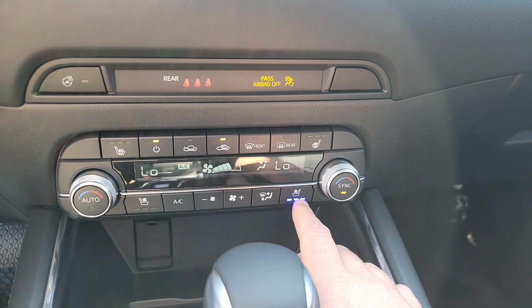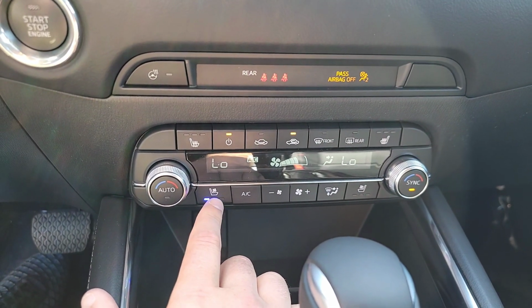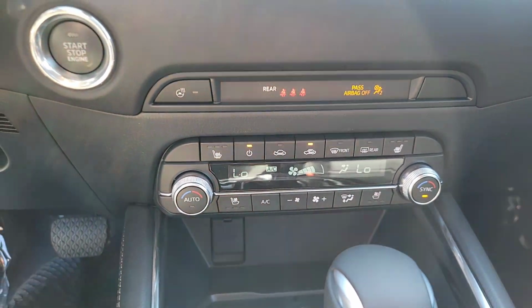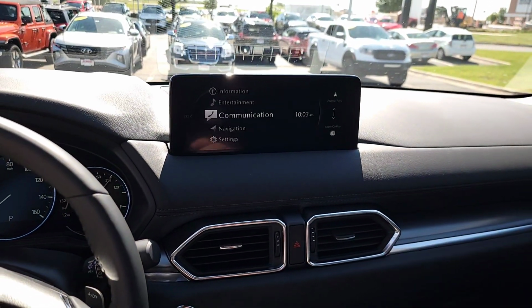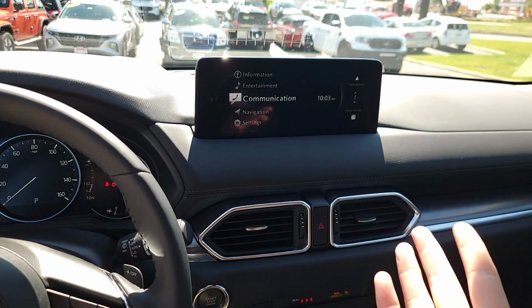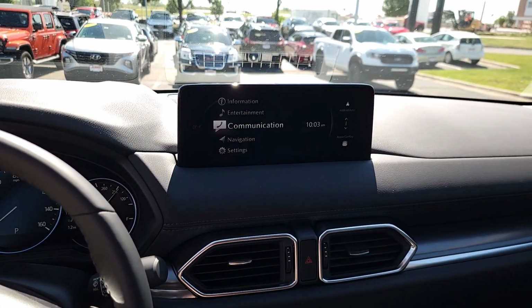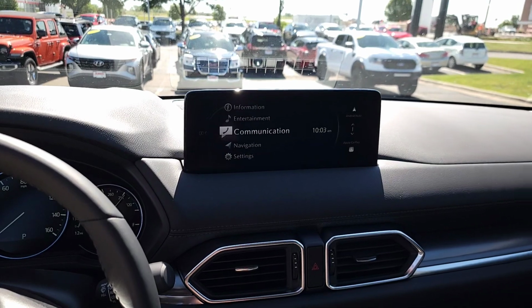We're gonna have front ventilated seats. We're gonna have wireless Apple CarPlay and Android Auto. So no longer plug and play. It's a simple connect via Bluetooth and display your Google Maps, Apple Maps, and other compatible apps right up here in your center display screen. So that's kind of nice.